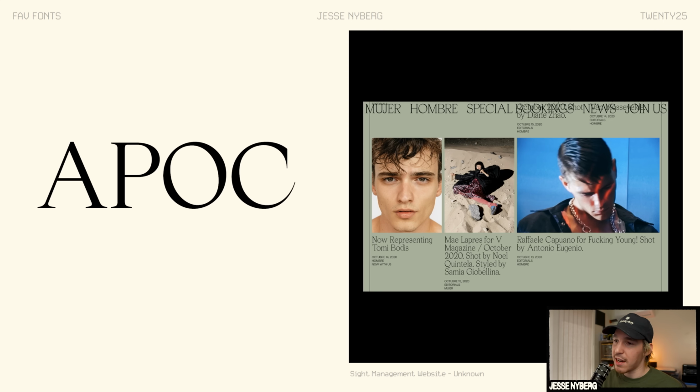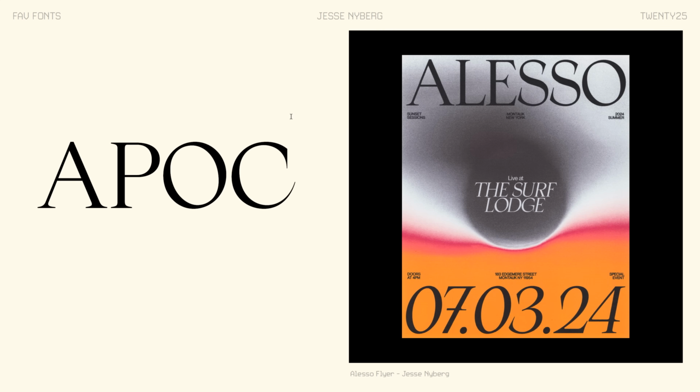I really like this layout for this website. Like I said, I really like the numbers. So when I worked on this Alesso flyer, I used the numbers really bold down here in an italicized version. And I just paired it with the simple Neue Haas Grotesque. This 7 is probably one of my favorite 7s I've ever seen. Same with this 3. It just looks so good.